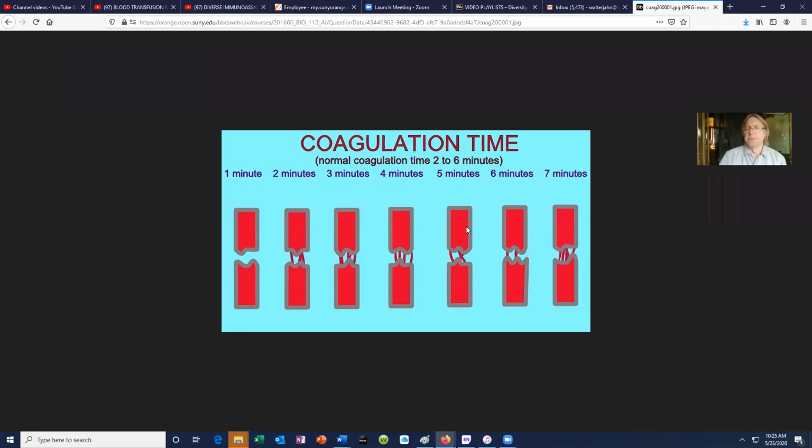And the same thing here. Normal coagulation time is between 2 to 6 minutes. This one's in that normal range, but they're at the lower end of that. Their blood is much quicker to clot, which means they're more likely to form inappropriate clots, which can lead to heart attack or stroke. And so if this patient experiences repeated heart attacks and strokes, one might say, well, we need blood thinners. We need to reduce the number of clotting factors that are in your blood.